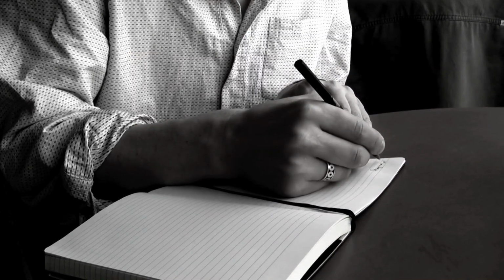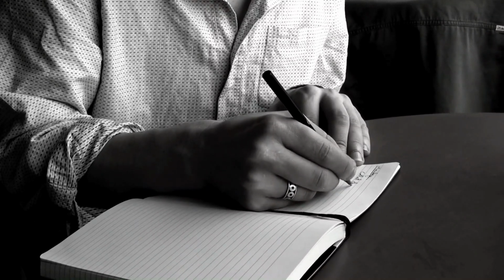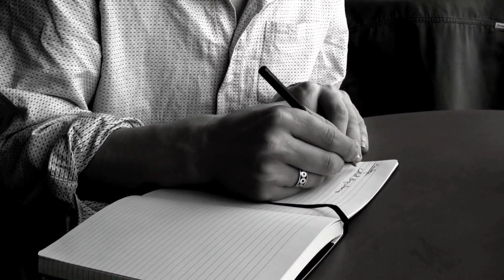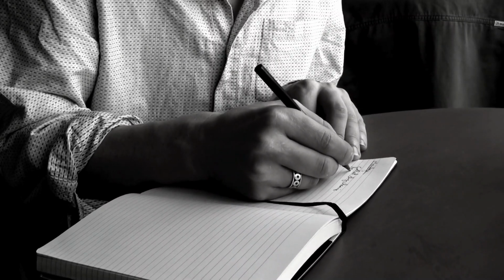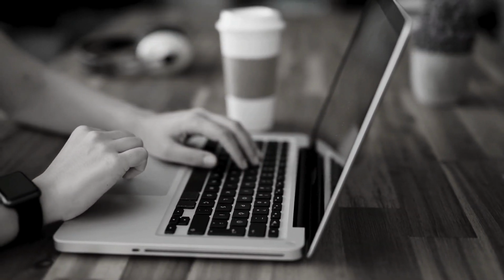For instance, if you're thinking about launching a freelance writing business, your checklist might look like this. 1. Sign up for a freelance platform like Upwork or Fiverr. 2. Update your resume or portfolio. 3. Gather some writing samples. And 4. Reach out to potential clients. Simple, right? Alright, now let's talk money.